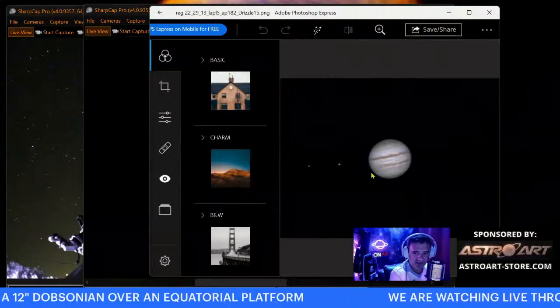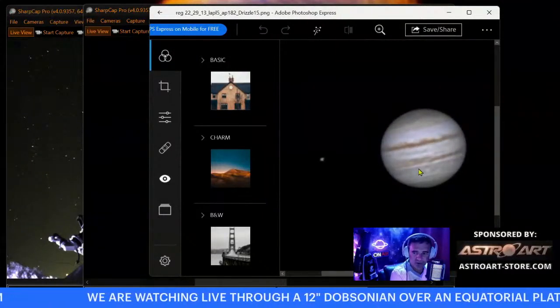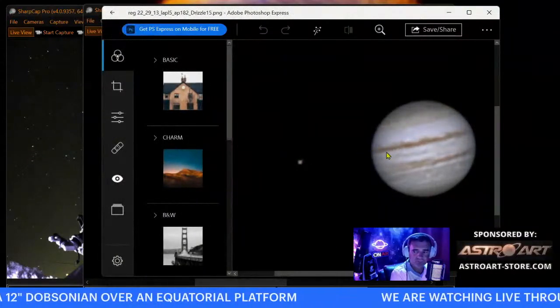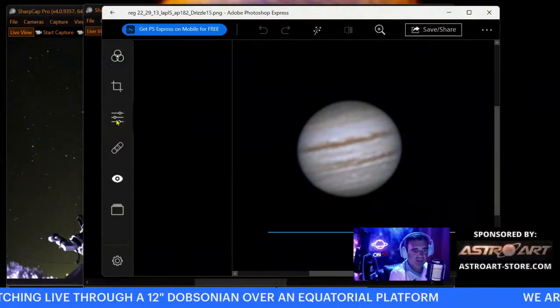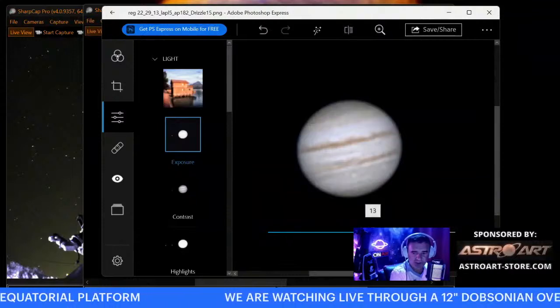Now we can see the moons. Two moons here. And now we can just tweak the exposure a bit. We'll see if we need to.